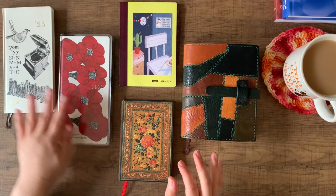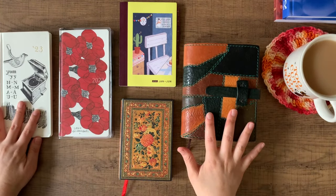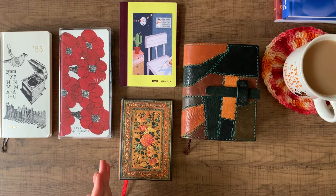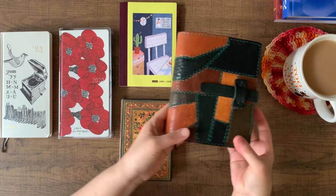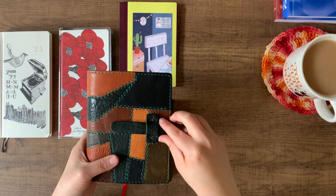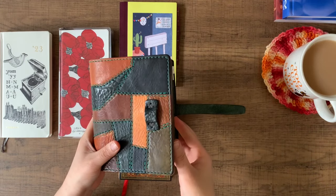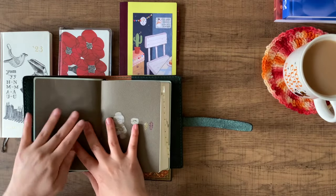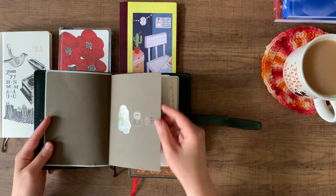So these other items here were brand new starts for me in 2023. And again, this is what I had planned for my lineup. What I have here, and this is a beautiful cover by LolaStarryArt, a beautiful puzzle cover that I ended up getting once the year had begun. But this is housing, at the moment, my Midori Hibino, or Hibino. I'm not sure if I'm pronouncing it correctly.